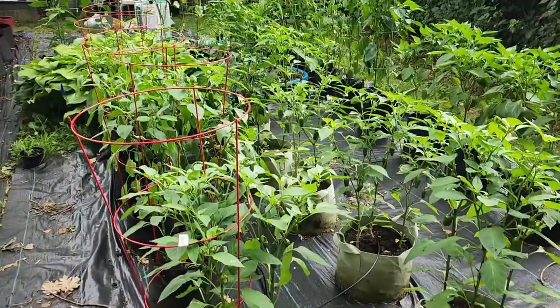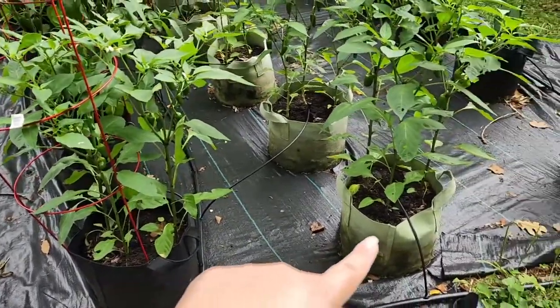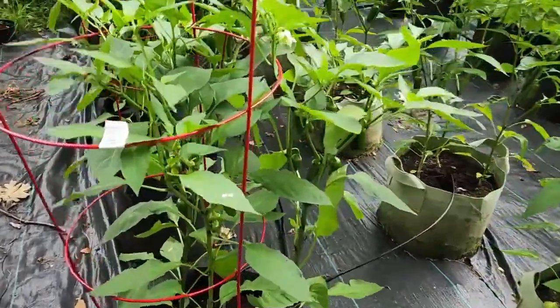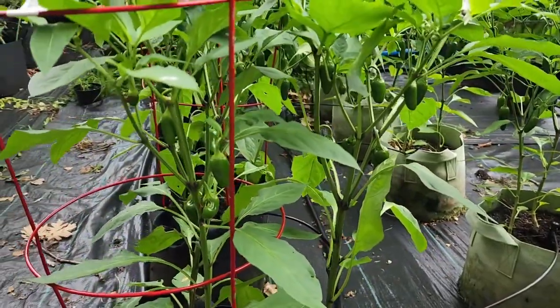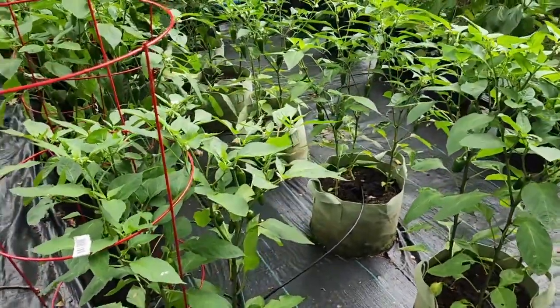We got a lot of peppers to go through. You can see it's like a jungle here. First and foremost, in this bag right here and in this bag right here, we have pumpkin spice jalapeno plants. There's 3 plants in each bag, and you can see that they're fruiting. They're doing pretty good. The pumpkin spice jalapenos have a deep orangey color. Beautiful, very sweet, very delicious. If you've never grown them before, I highly suggest.